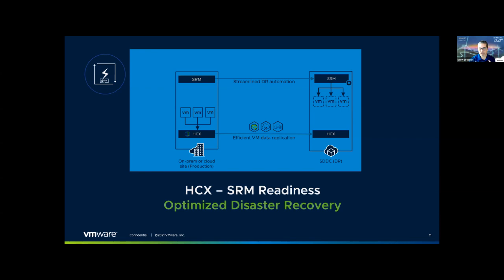And I've seen customers go from a DR plan that takes them 2 to 3 days to execute for about 400 VMs to having their DR plan fully tested and vetted in about an hour and a half for 400 VMs. So you can do some pretty neat stuff with this. Any questions?